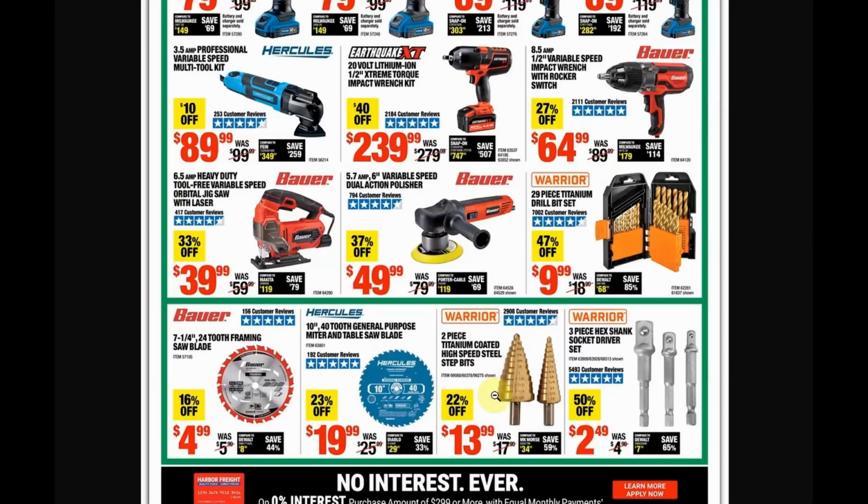I also always like step bits. Better for softer stuff, but incredibly useful to have around. And these ones are pretty cheap. They won't last forever. Like, you can buy even an Irwin brand step bit for $50. I mean, these things can be really expensive, but softer materials, I like those step bits. These impact adapters, we used to get them for 99 cents with the coupon, so $2.49 kind of sucks.